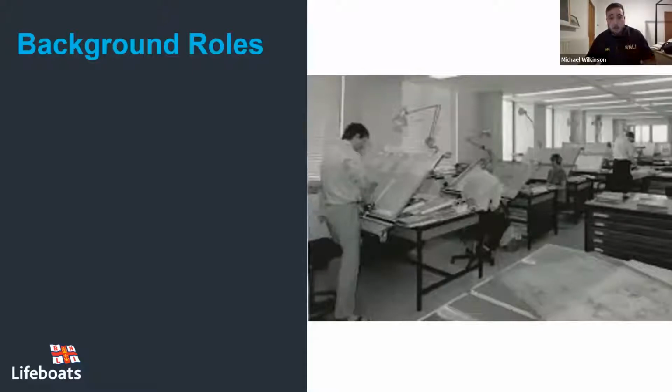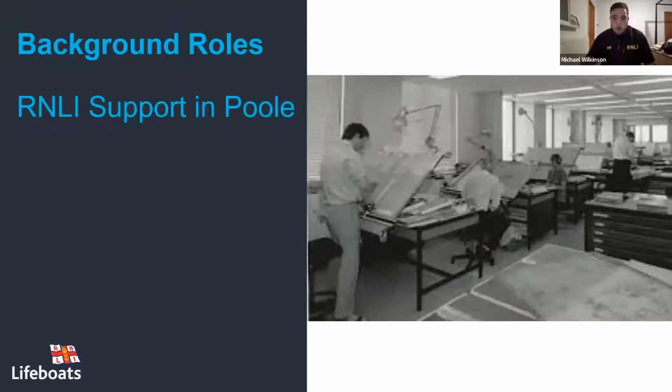So, background roles. We've spoken about the ILC and the ALC, the Inshore Lifeboat and All-weather Lifeboat Centres, but where do they get their information from and where do they get their support from? So a lot of our support comes from Poole in Dorset, and this comes into certain areas.